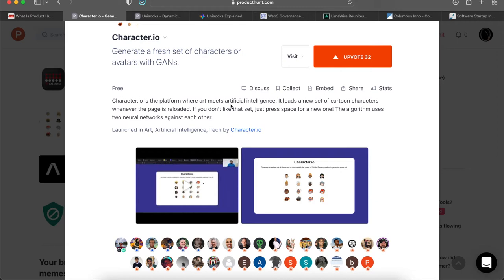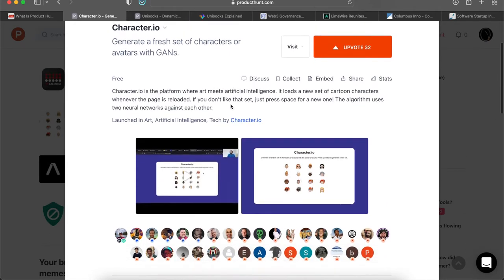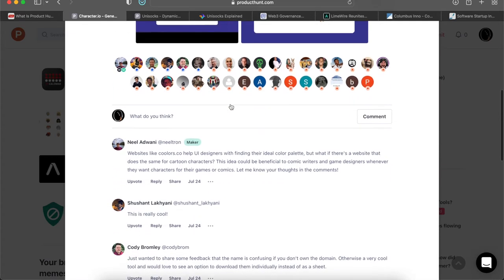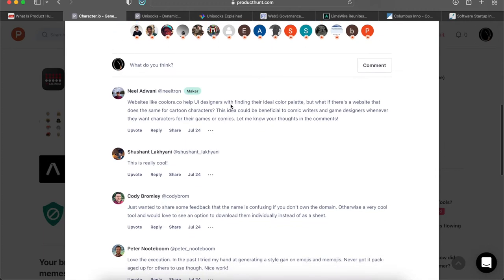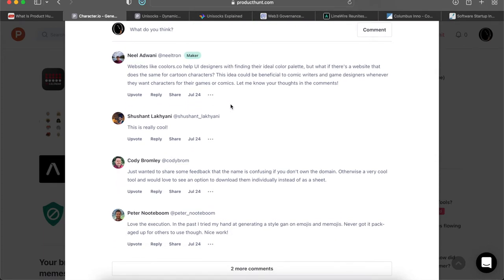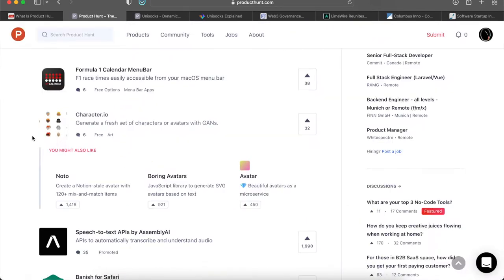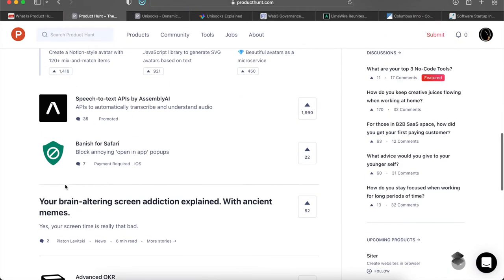The algorithm uses two neural networks against each other. So if you need like a new cartoon character for something, this can auto generate something for you. Again, it all depends on what you need, what you want to do.